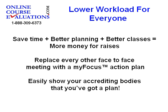The beauty of myFocus is that for those who need it, it creates a path toward meeting tenure requirements. In addition, it's a great way for a school to reduce the administrative overhead needed to improve your school's courses. This should leave more money for raises, or at least smaller classrooms in today's budget crisis climate.